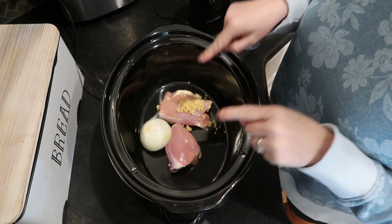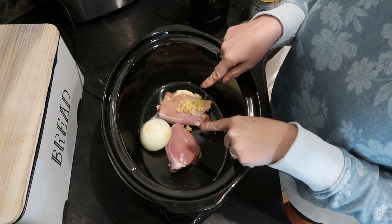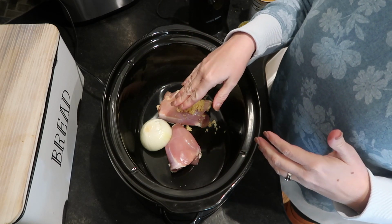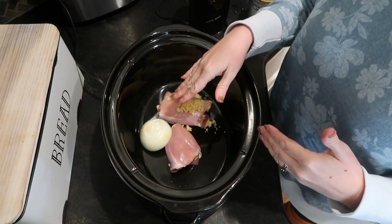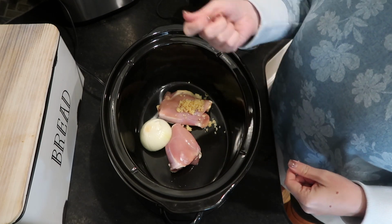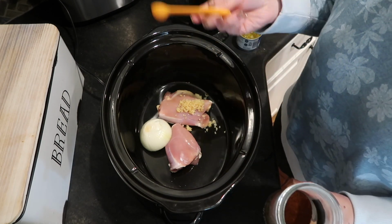So I've got something going in the crock pot tonight for dinner. It's going to be delicious. Let me show you what we're doing. In my crock pot, I have my other 2 little chicken thighs from my package. I have some minced garlic and I have half an onion. I did not chop that. I just peeled the top layer off and I'm putting it in basically as a whole onion chunk because I'm going to actually take that out later on. You can chop it up and leave it in there if you want.